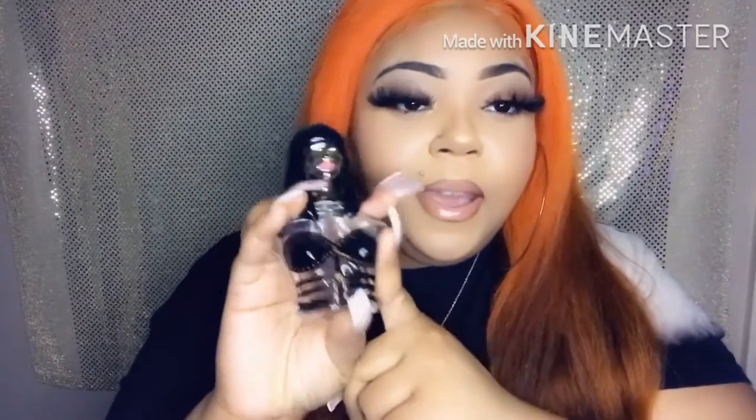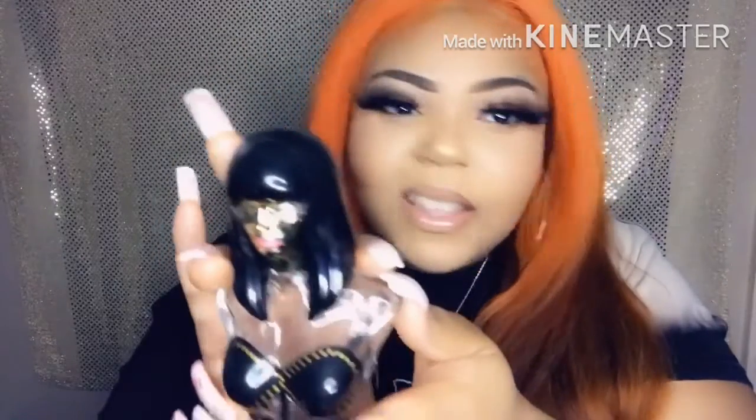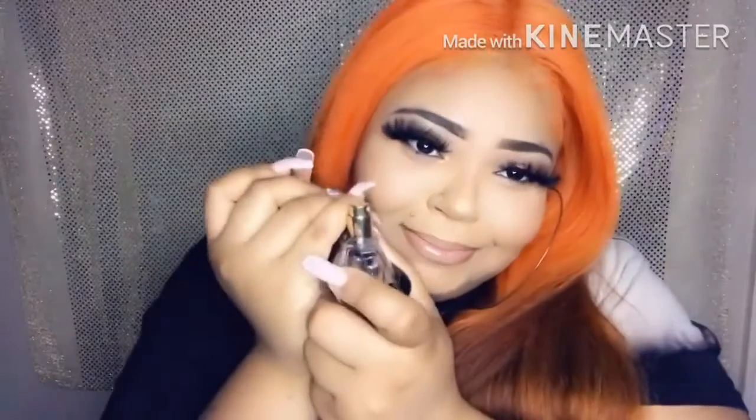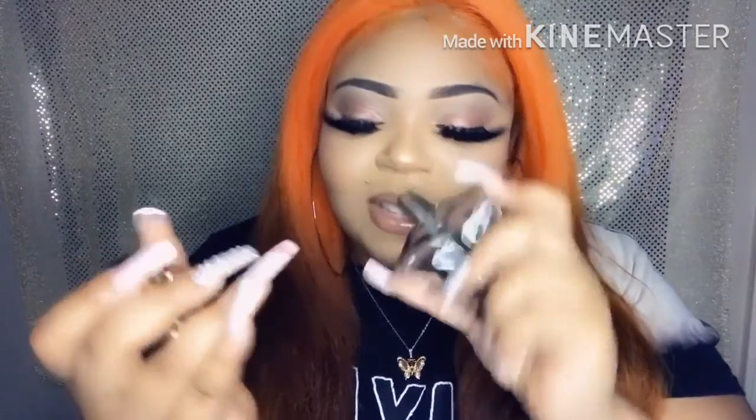So this bottle, I am completely out. It's just a little tinge left. It's the Onika perfume. I've had this for years now, and I just like the style of the bottle. Look at the bottle, it's sneaky. Oh, it smells so good. I miss it. I'm gonna buy me some more perfumes, y'all. It has a sweet smell to it, and yet it's strong, but not too strong.